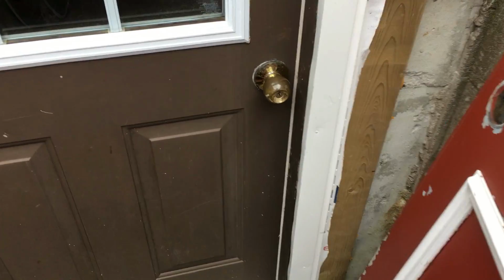Downstairs we got done on Friday, so now I'm going to take it down to show you what we did on Sunday.